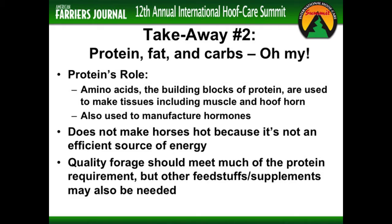But protein is not a readily available energy or calorie source for the horse, so it doesn't make horses hot. We hear this a lot, that's definitely a misnomer, it's just not true. In terms of horses' diets, even an average forage source probably provides most of the horse's protein requirements, but if the horse has increased needs, which we'll talk about on the next slide, or you have really crappy hay, it may be a case where you do need to get additional protein from a fortified feed or perhaps a supplement or something of that nature.